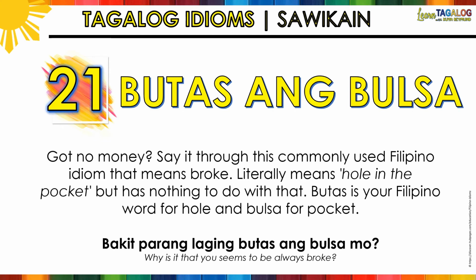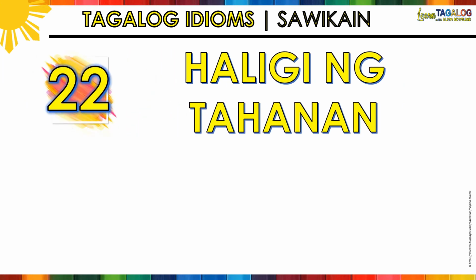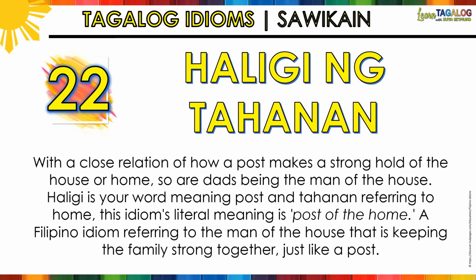Number 22, we have haligi ng tahanan. With a close relation of how a post makes a stronghold of the house or home, so are dads being the man of the house. Haligi is your word meaning post and tahanan referring to home. This idiom's literal meaning is post of the home. A Filipino idiom referring to the man of the house that is keeping the family strong together just like a post. So that's for bilang 22, haligi ng tahanan.